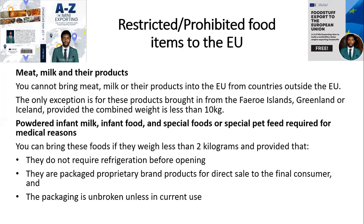Meat, if you are not careful, is not like fish. If you are not careful, it's going to be contaminated. There's no way it won't be contaminated by the time it gets to another destination. If you look at it from maybe Nigeria to countries in the EU, it can take 4 weeks, 5 weeks, 6 weeks. So these are things to consider.